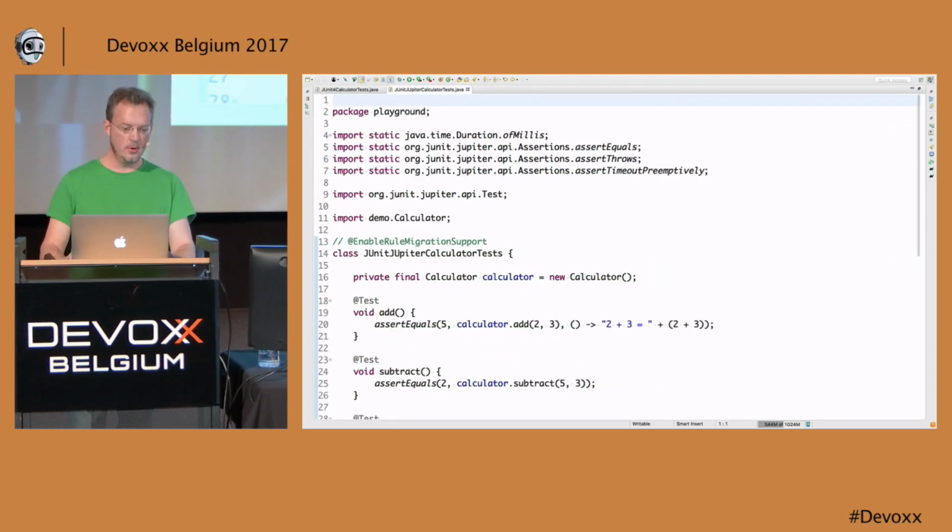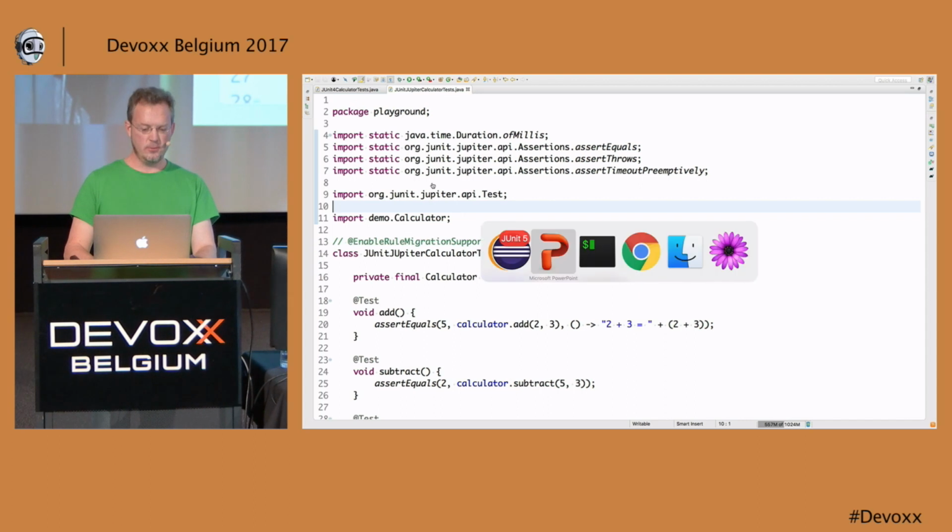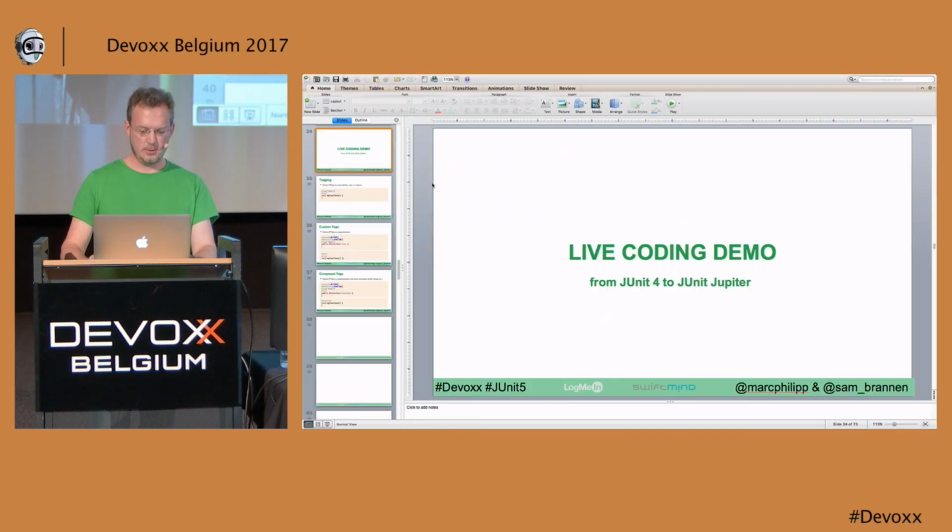Okay, so we have migrated from JUnit 4 to JUnit Jupiter, and we see nothing left in here from JUnit 4. So I believe that's it for that.